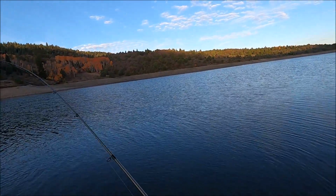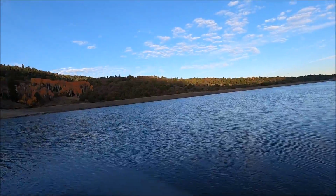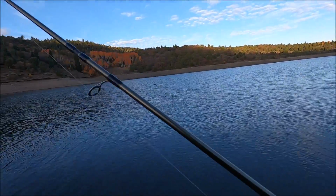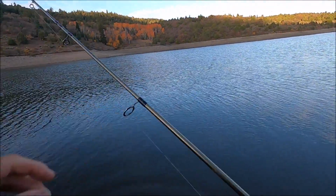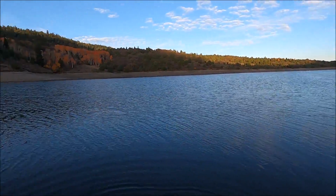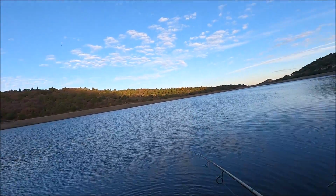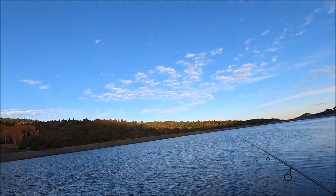Here comes a helicopter. Let's see what that guy wants. Cast out while we're waiting for the chopper. Wonder if somebody's lost.